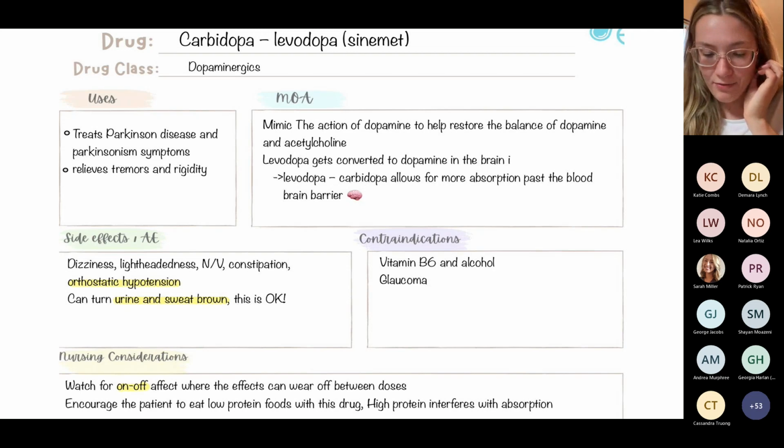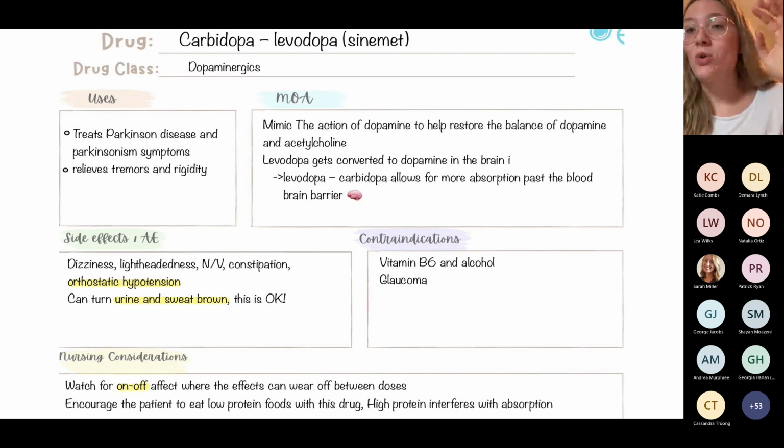Some of our big side effects are going to be orthostatic hypotension, and telling the patient it can turn your urine and sweat brown. But please tell your patient to eat low protein. We have to eat low protein because a high protein diet is going to make the levodopa and carbidopa ineffective. So low protein, low protein with levodopa.